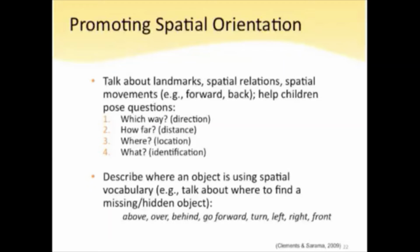So this is a video clip. Spatial vocabulary tends to be learned in this order. So a child at first will learn in, on, under, up, and down. And next, their vocabulary will increase to beside and between. And last, they'll learn in front of and behind. And then even after that are things like right and left. And even after that, north, west, east, south. Some of them are complex.